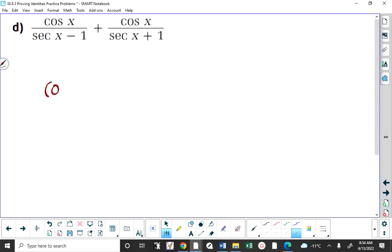What are we going to have? We're going to have cosine of x. And all we're asked to do here, I'm seeing no equal sign, so I'm assuming all we're asked to do is simplify this. What that would mean, Ian, is if this were a proof, you would have equals something and you would want to prove that they're equal, right? So I'm going to rewrite this as cosine of x, and then on the bottom I'm going to have 1 over cosine of x minus 1.